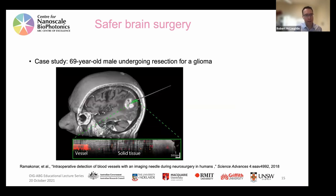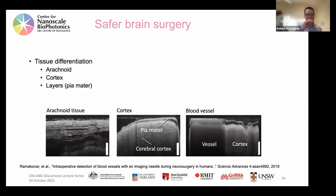Just to give a case study of that, one of the patients we worked with, a 69-year-old male, was undergoing surgery, so resection for a glioma, so they're cutting out a tumor from his brain. Preoperatively, we identified a blood vessel next to the tumor, within the tumor on an MRI scan, and we then put our needle in to identify that blood vessel. And so the OCT image you can see down the bottom here is kind of the story of that trajectory, the story of that insertion, starting from when the needle here on the right-hand side started going into the brain. We went through different types of tissue, and then eventually at the end, we were right next to the blood vessel, which we could automatically detect.